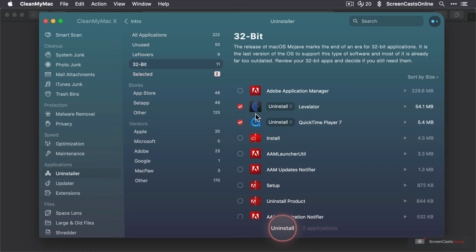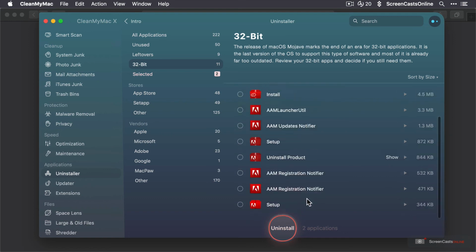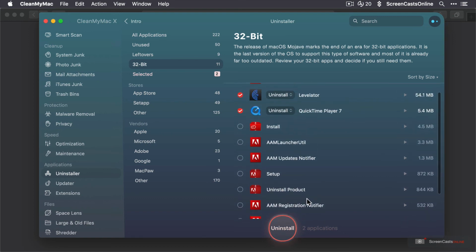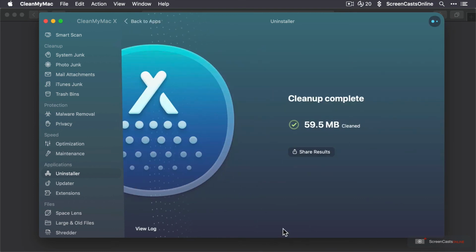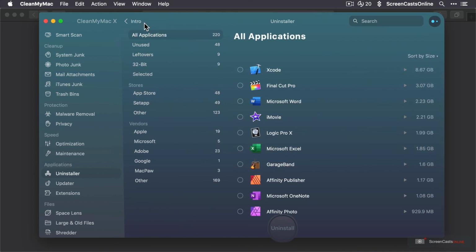uninstall that as well. Now these applications, these Adobe applications, I'm probably going to use the uninstaller to get rid of these because I no longer need those. But let me go ahead and uninstall these 2 32-bit applications. I no longer need them and they're not going to work under Catalina anyway. Okay, and back to the apps. I will show you another application to look at your 32-bit apps as well.